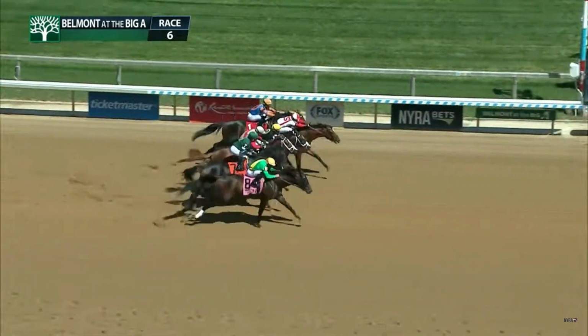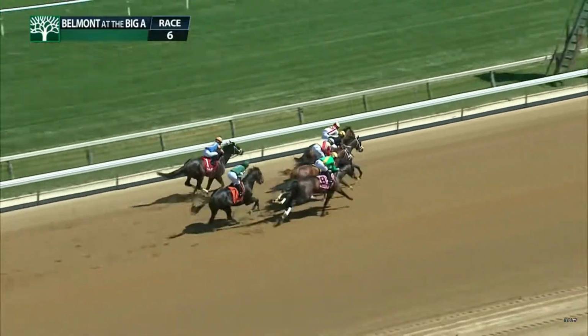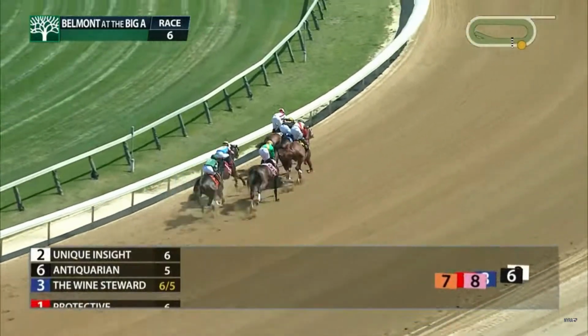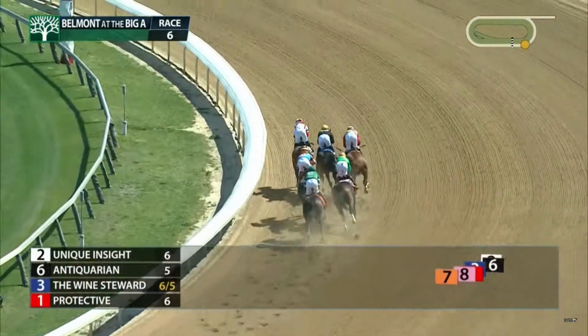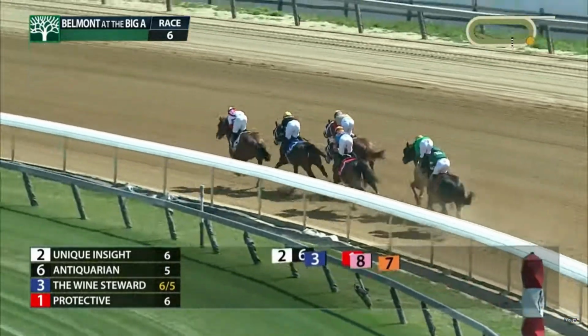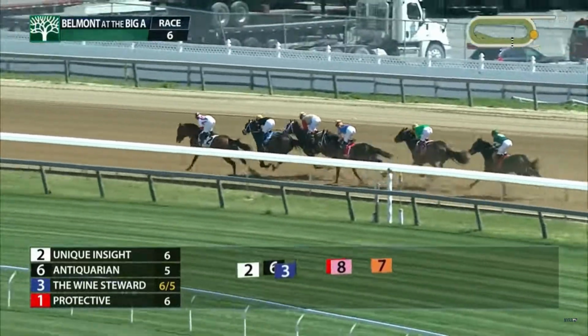And they're off. See a good level break for Antiquarian. Did break quickly, and Unique Insight. Unique Insight was definitely going to be the speed in this race, and Antiquarian just chooses to rate off. Got carried a little wide. You see the Wine Steward was the big favorite here, and rating just off Unique Insight.